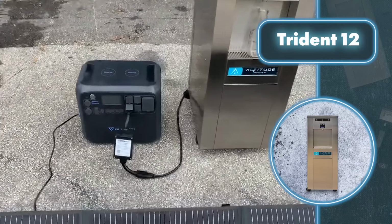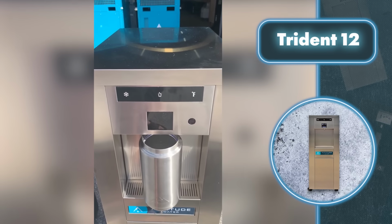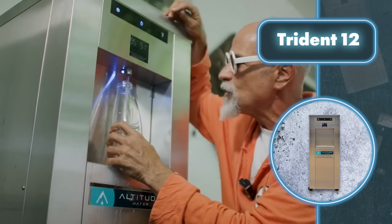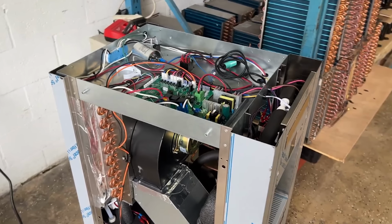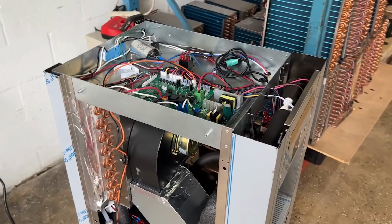In a day, you can get 12 gallons of drinking water with Trident XII, but don't forget about the electricity connection. The device needs energy to work. You can connect it to the main power grid or use solar panels, which can help save on water costs as well as on electricity.